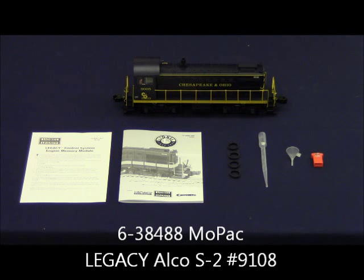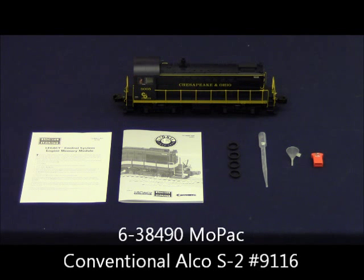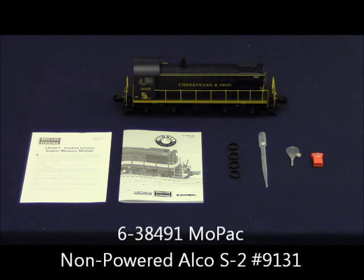38488 is a Missouri Pacific Legacy S-2, number 9108. 38489 is a Missouri Pacific Legacy S-2 number 9113. 38490 Mopac Conventional S-2 number 9116, and 38491 is a Missouri Pacific non-powered Alco S-2 number 9131.